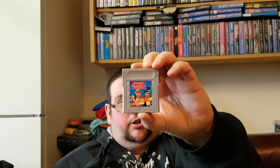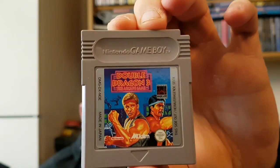So, first game I've got. I do intend to get this boxed at some point because I've got the other two boxed. The absolute classic Game Boy games. But I just picked this one up so I can have a go and play it, which is Double Dragon 3 on the Game Boy.